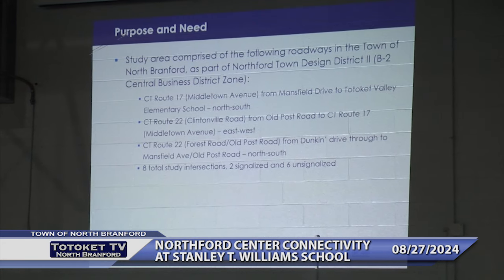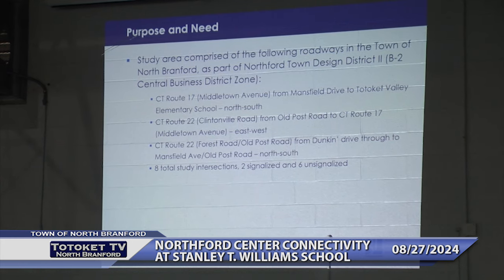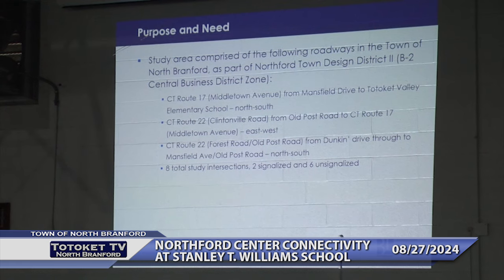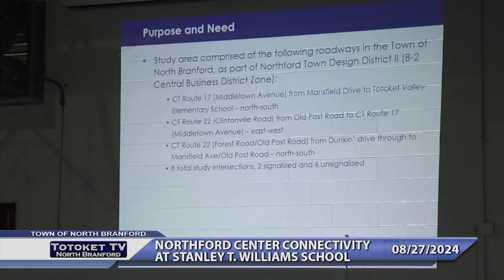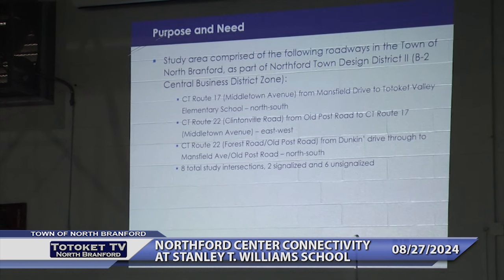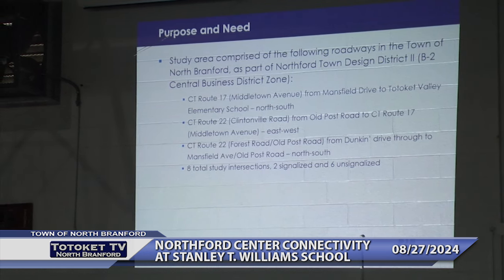Like I mentioned, our study area is comprised of the Northford Town Design District 2, or the Central Business District Zone. We have north-south limits on Route 17, as well as north-south limits on Route 22, as well as east-west limits on that slight portion to the northern part of the project on Route 22. This includes eight total intersections, two of them signalized, and six non-signalized intersections.